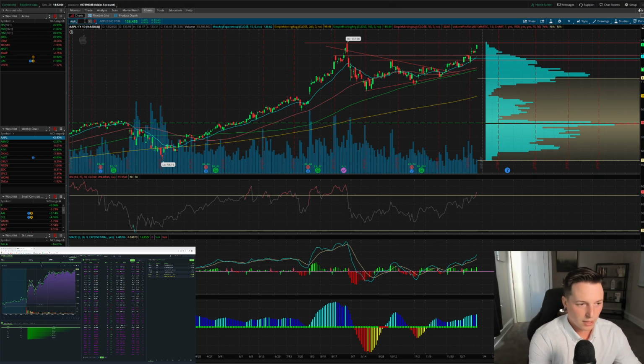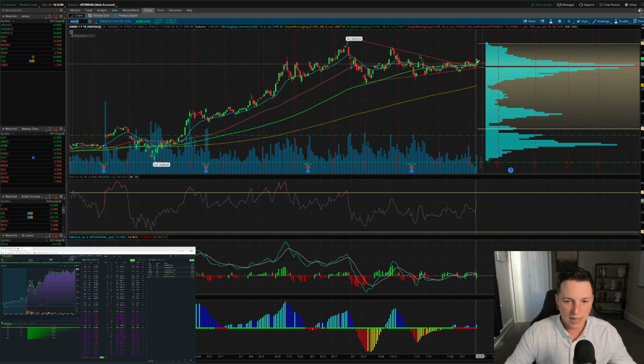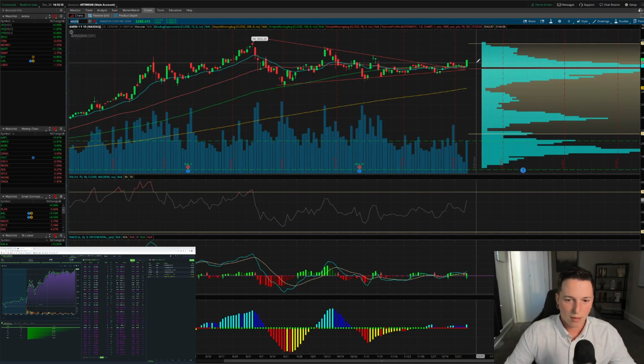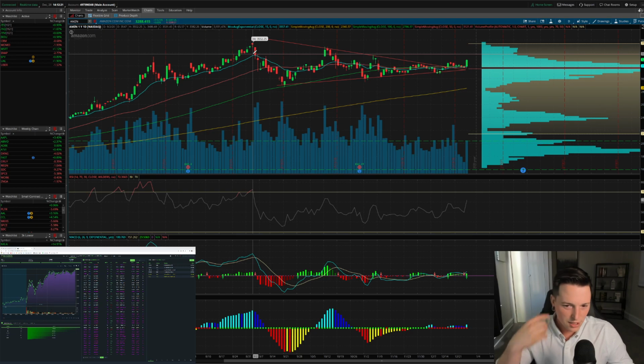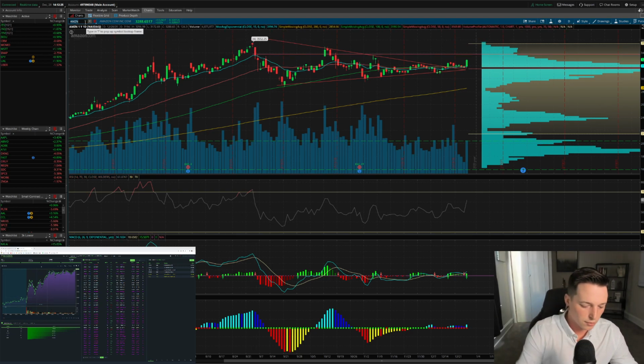Let's take a look at something like Amazon, which is setting up the same way. Amazon is up huge today, and I'm really upset I didn't get into it, but same thing, big bullish pennant, big breakout of resistance at 3,250. We're probably going to see Amazon tomorrow up at about 3,300, potentially 3,400, and then a move up to 3,552.